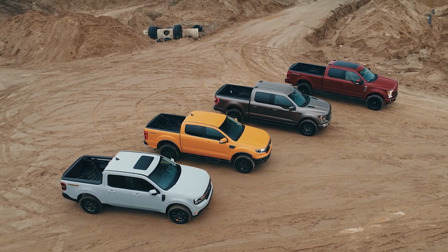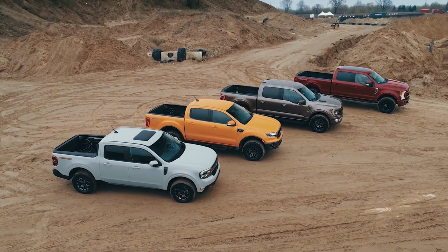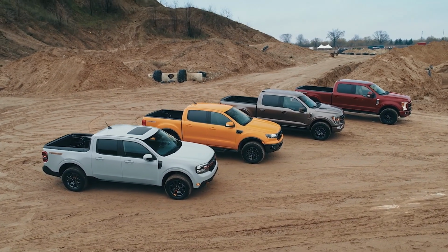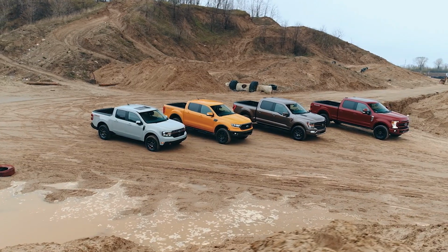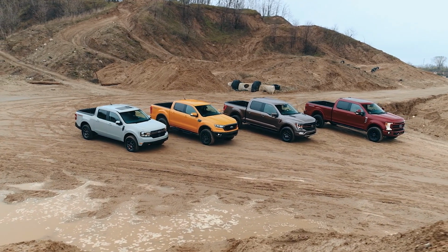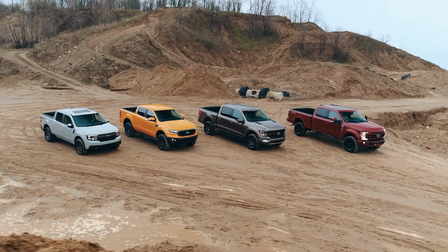Moving right along to talking about the F-150 Tremor, like I mentioned at the beginning of the video, that vehicle will now in 2023 have the option to run the 5-liter V8. And I say option, but it's actually going to be the standard engine option for the Tremor package, and then you can upgrade to the 3.5-liter twin-turbo EcoBoost, which was previously the standard engine option in that package. To me, this is a great option to have.